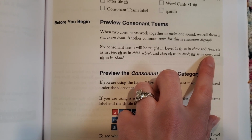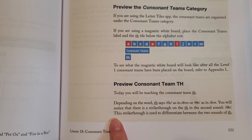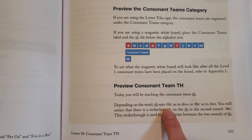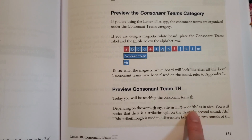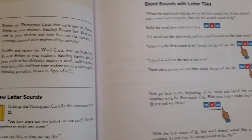So it has 2 different sounds, and it explains the difference between them. You're going to notice that the display of the TH is going to be different. There's going to be this one, which is like a 3, so that's soft, what Alpha Phonics calls the hard TH, and then this with the cross through it. And then, you guys, this is what I needed.